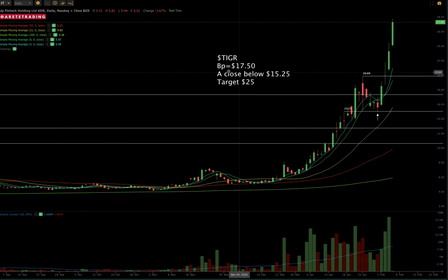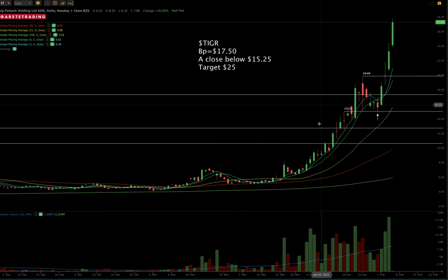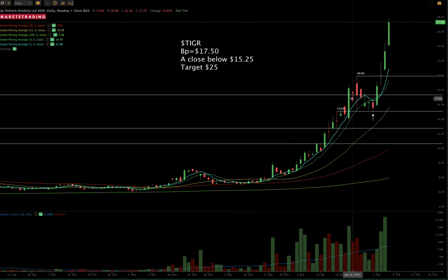So we've been in this for 3 days now, and let's just talk about this. What was really important about this is our first entry into this, we got stopped out. We bought it at 17, we got stopped out at 16. And we broke here, and I think that was it. Well, the pattern didn't change, right? So as soon as the pattern changed, we got back into it.